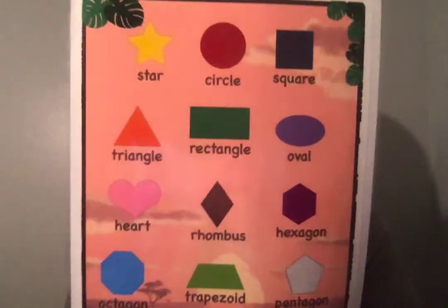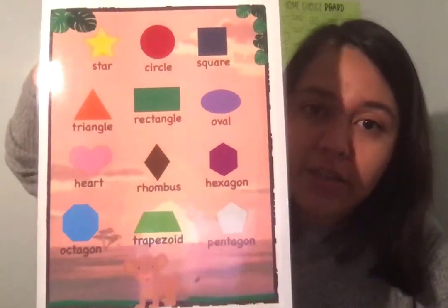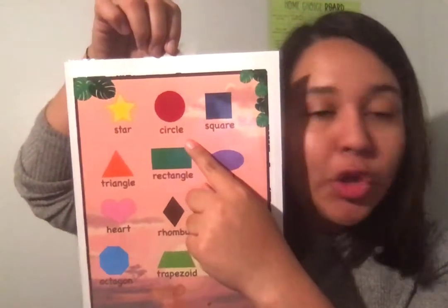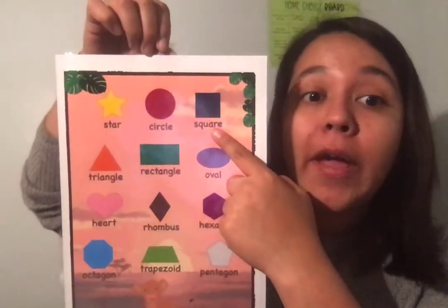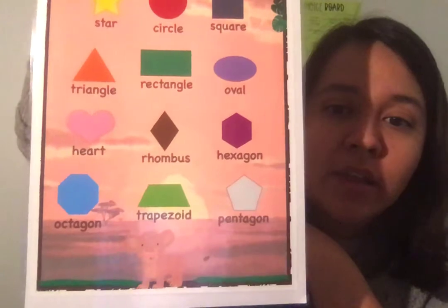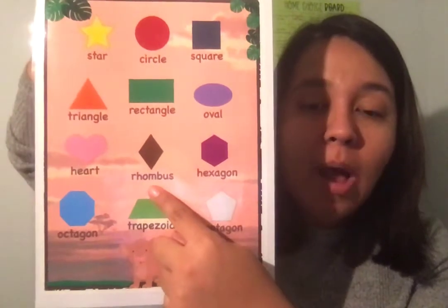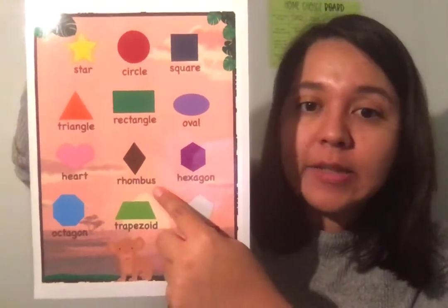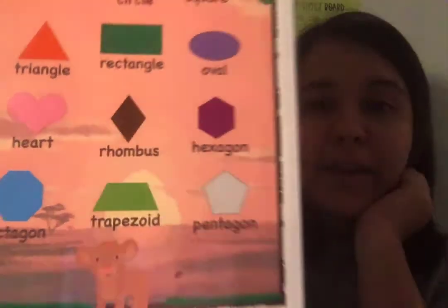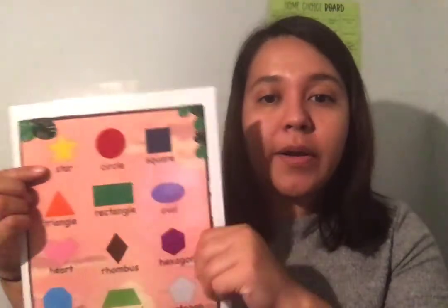Can you see any other shape that has the letter S in it? How about circle? Does circle have the letter S? No. How about the square? Square has the letter S. Any other shapes that have the letter S? How about the rhombus? It doesn't start with the letter S, but it ends with the letter S. Rhombus. Okay, so there are two shapes that start with the letter S, star and square.